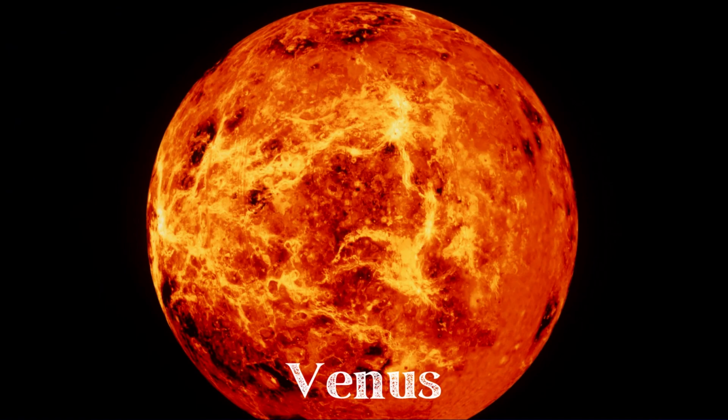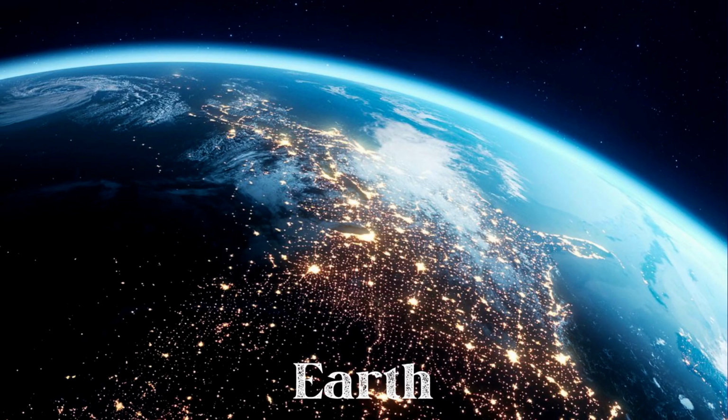Venus. Earth days to orbit Sun: 224.7. Discovery date unknown but known since ancient times. Number of moons: 0. Location: second planet from the Sun. Venus is almost the same size as Earth, but you wouldn't want to visit Venus. Its atmosphere is incredibly dense and the temperature is so high you would be fried to a crisp. The planet is covered in acid clouds that trap heat. Earth.